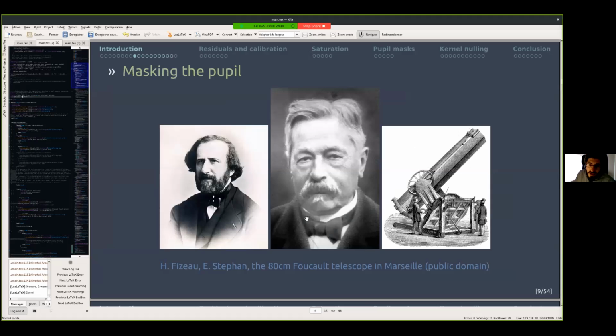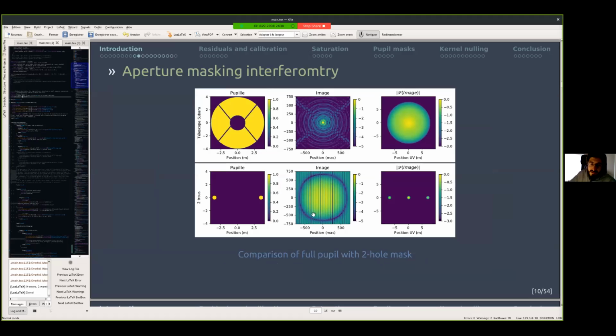And to tackle this speckle noise problem, one thing that you can do is go back to some of the methods that were developed in the 19th century. The biggest example of that is masked pupil interferometry. In this case, what you would do is put a mask in front of your aperture and let the light go through only two holes, for example.